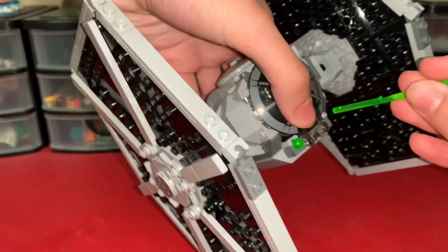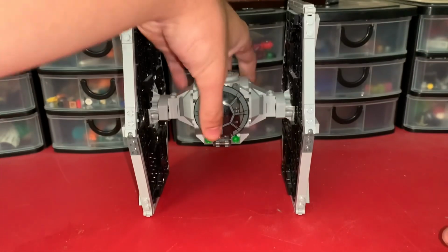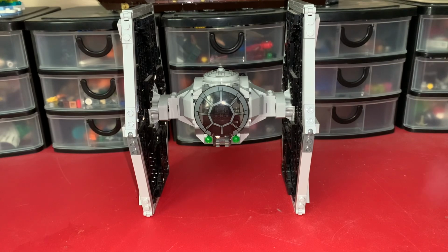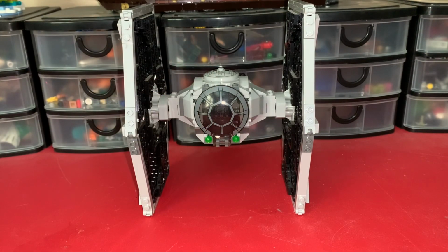Overall, I think this set was $40 USD and $50 Canadian. I think for that, this is a pretty solid TIE Fighter, I'd like to say. But without further ado, let's now move on to the second newest TIE Fighter.